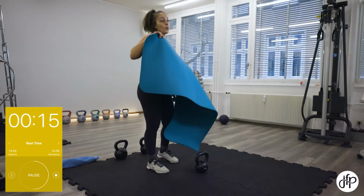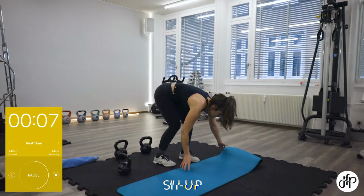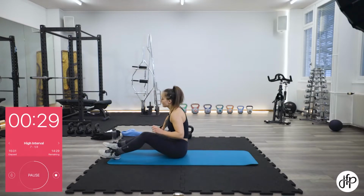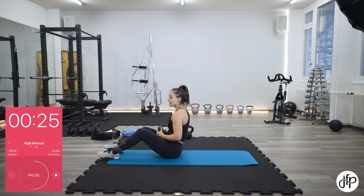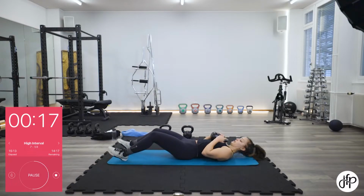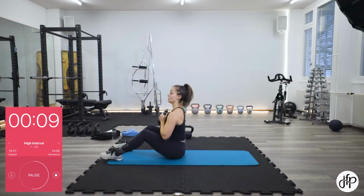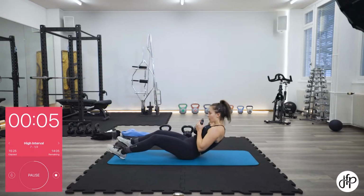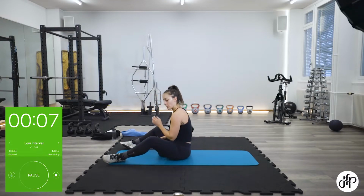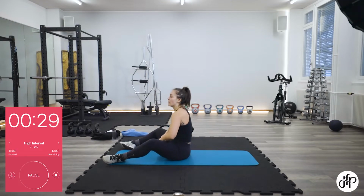Sit ups. With kettlebell. So here maybe you take a lighter kettlebell, just a normal sit up. Same here, you keep your kettlebell on your chest. And you come up. Slowly down, slowly up. Round your back, the way down, and up. And break.